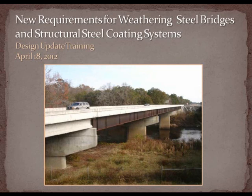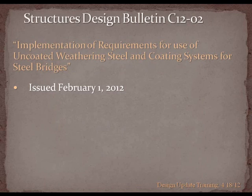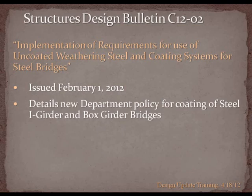The purpose of this presentation is to provide a brief overview of the department's new policy for coatings of structural steel bridges. Structures Bulletin C-1202 was issued in February of this year. And the bulletin not only establishes requirements for the use of uncoated weathering steel, but it also implements a new policy for all coating systems for steel I-girder and tub girder bridges.